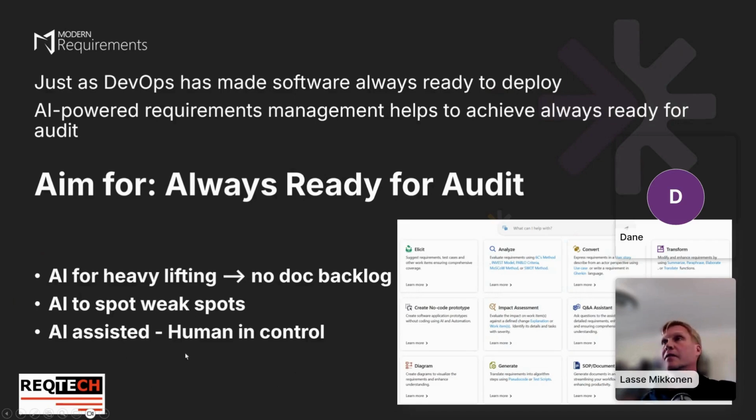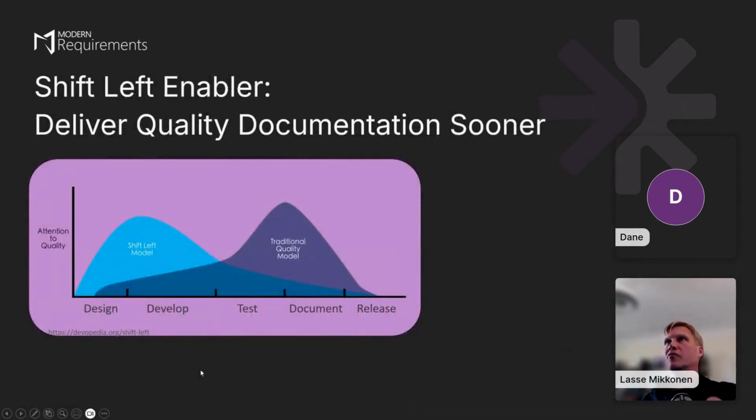Functionalities built in, and that's exactly what I like in that tool. Okay, another paradigm shift happening in DevOps earlier, which I see is also coming in requirements management, is this shift left attitude and shift left idea.